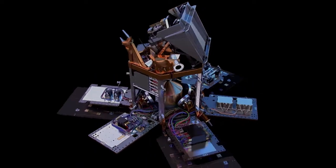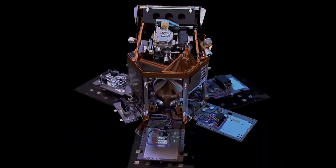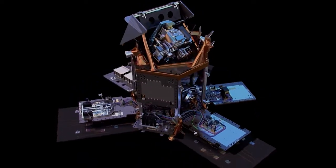The TROPOMI data will be used operationally, so it will be used to improve the air quality forecasts. And air quality forecasts are of course important for people who are vulnerable to pollution, but also for the general public in case of big smog events.